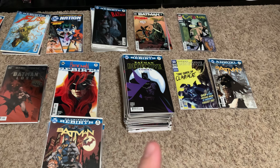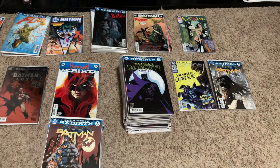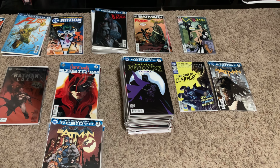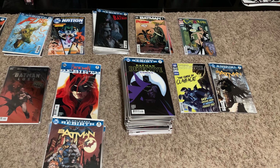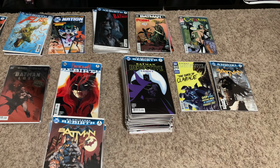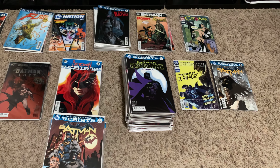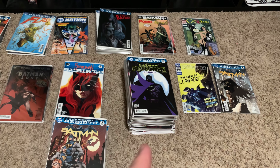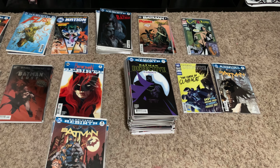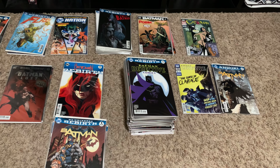But I've been reading that. I read a lot of it in the beginning, and then I kind of fell off. So I missed the last half of James Tynion's run. I've been rereading it all digitally, and I absolutely fell in love with it. I forgot how good James Tynion's writing is. It is top notch.